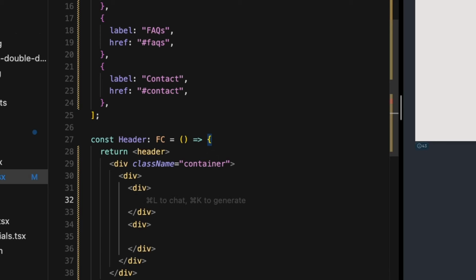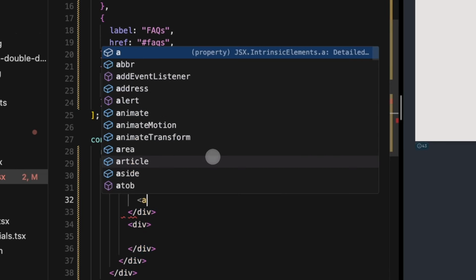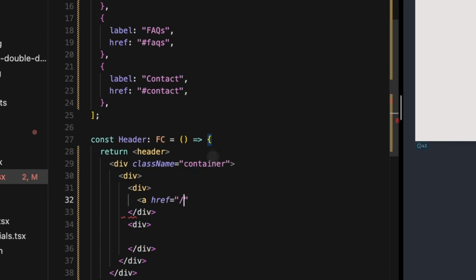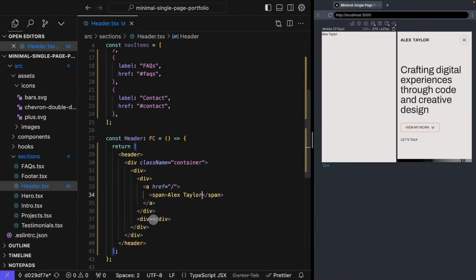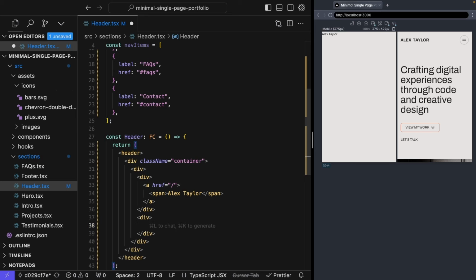Inside of this div, we want a link. So we're going to have an A tag with an href. We'll just have a slash for now. That'll make sure that the logo points back to the homepage. And then inside that, we'll have a span tag that's going to hold our text, which is going to say Alex Taylor. After that, let's come inside of our second div that's going to hold our mobile navigation.